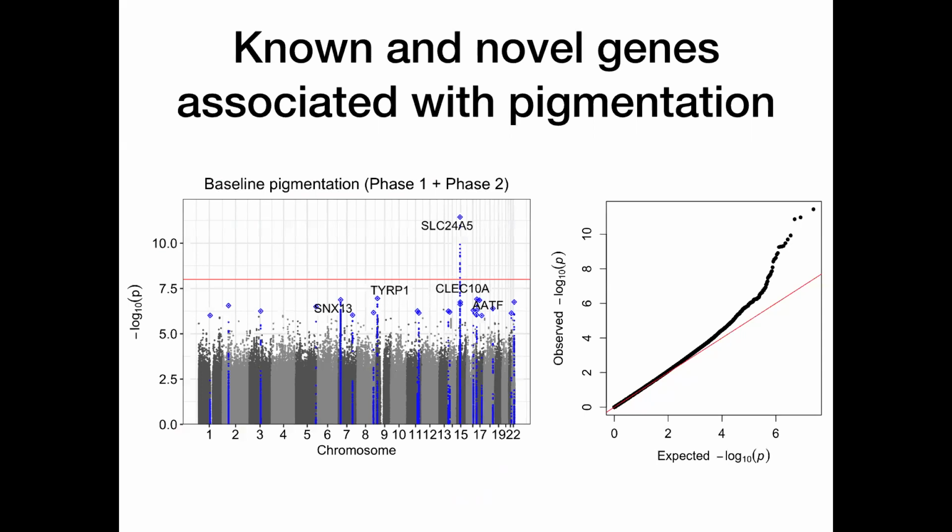There's another gene that's not meeting GWAS significance, but looks like it has an LD peak that's approaching significance. This is SNX13. This has not been identified in the context of pigmentation before, but there are some burgeoning studies indicating that it may play a role here.